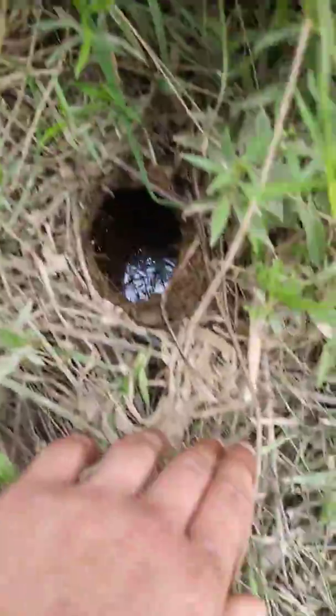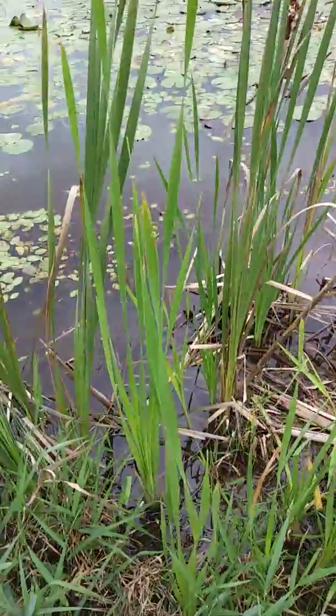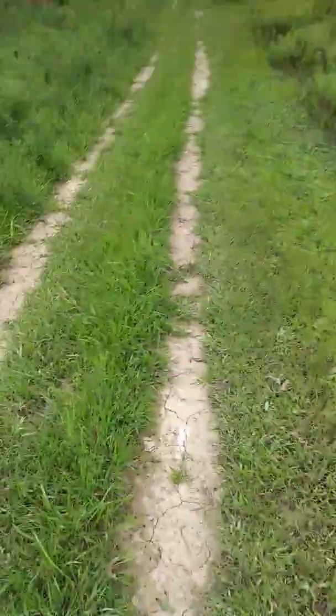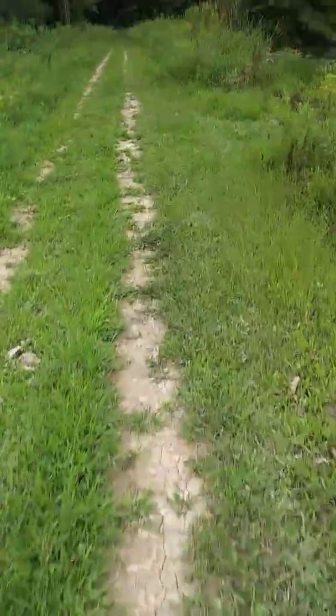Now this one I can't walk up to because it's right in the oh, would you look at that? Right there's a hole. Huh. I wonder if that's a bank then. I'm not too sure. But anyways, this one up here I can't walk right up to because it's out in this little island in the middle of the pond. But I'll show you anyways from a distance.